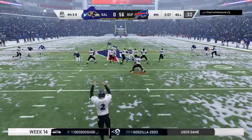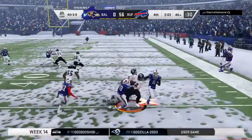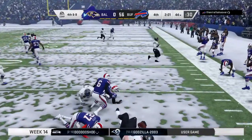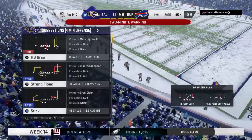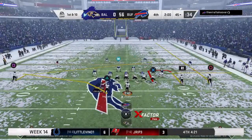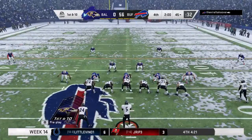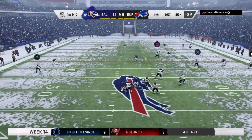But correct. And a fake here. Direct snap to the up man. And the gamble pays off. They get the first. And high fives all around on that sideline. It's a first down as they wind up getting 11 on the fake punt. So first and 10 now in Buffalo territory at the 45-yard line.